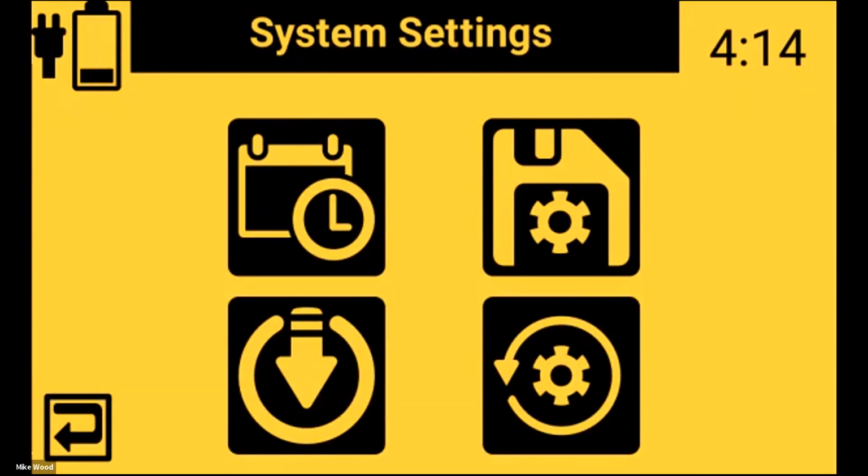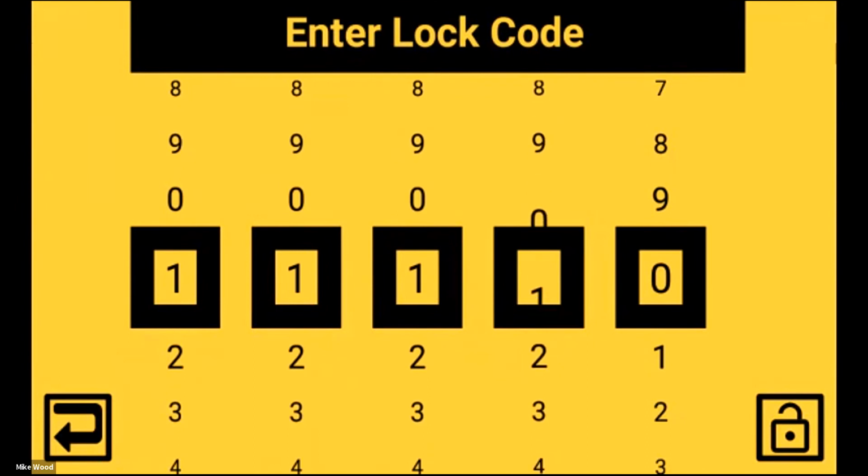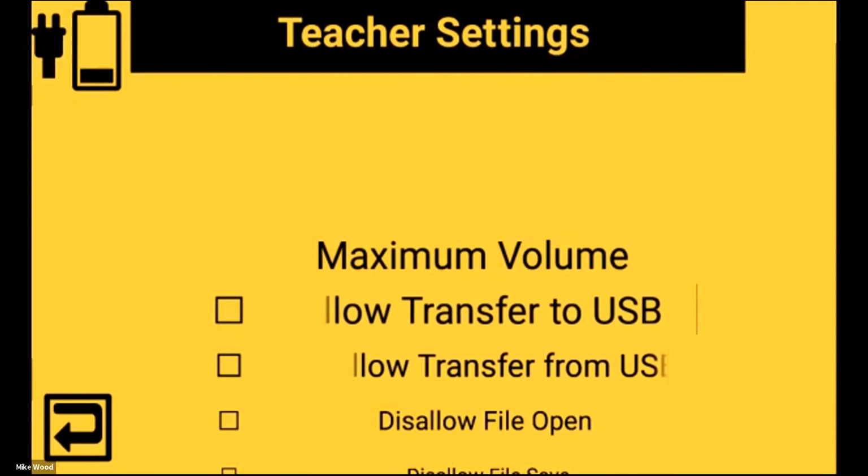If I come back in now to my teacher settings, if they know that secret seven tap and the camera, they may know that, but they're not going to guess your password. So this then lets them enter that super secret passcode, or you as the teacher, and then unlock it again and come back in.